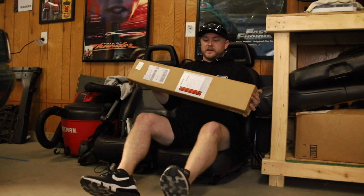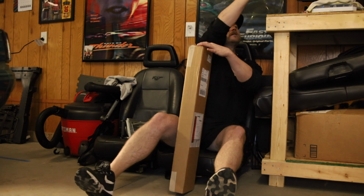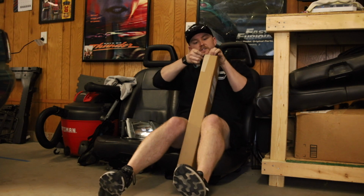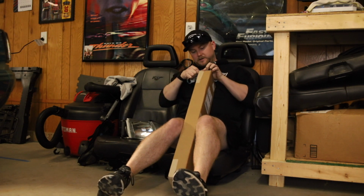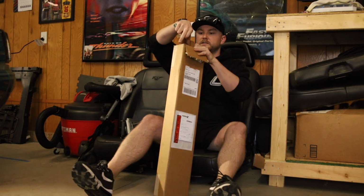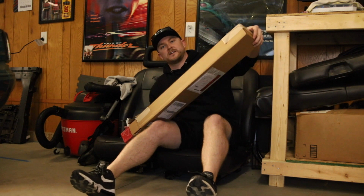So here we go, guys. Got your Koni box. Got my keys here. Wanted to show you the goods before we get them in the car, get them up under the car. It's always cool to see how they come straight out the box.